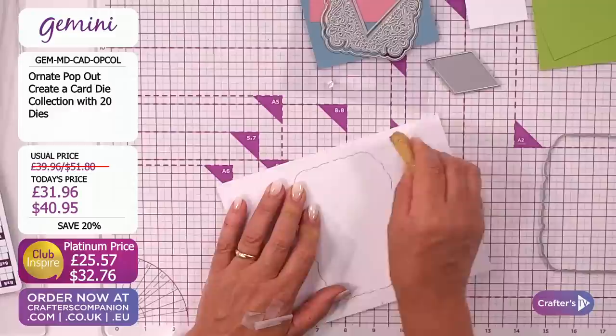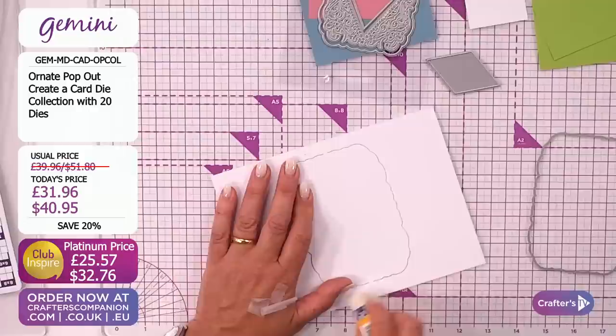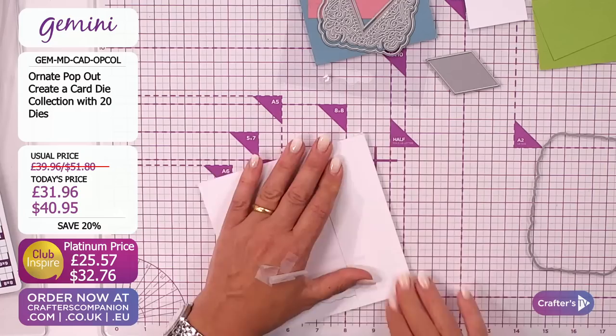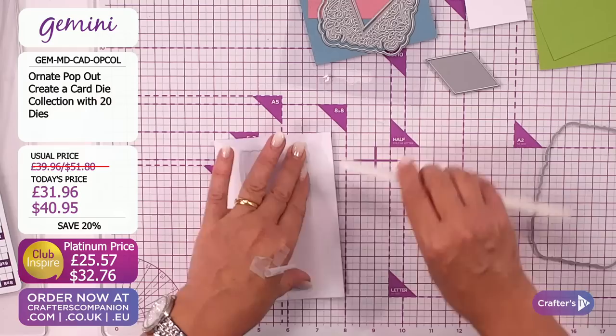There we go. And then I'm going to rub those pencil marks out as well. There we are. So we're back to a nice clean piece. But what you can see is, look, that piece is just popping out perfectly. So let's just reinforce these score lines that we've already done once. So that's going to go there, and that's going to go there.